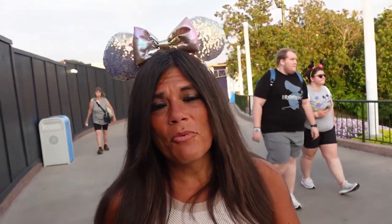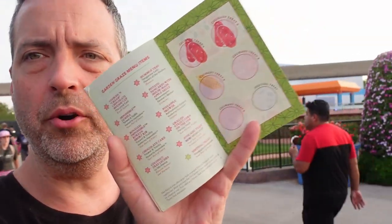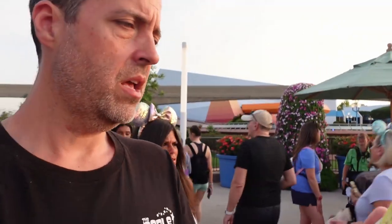Okay, so we're on our way over to the Land Pavilion. The food we're gonna get for the garden graze is from a cart, which is so strange. I don't think I've ever gotten anything from the festivals at like a cart. I can't recall ever getting anything from a cart for the festival. And so I was a little thrown off when I saw it in the booklet. I was going through the actual food items for the garden graze. And it said the land cart in the World of Nature.